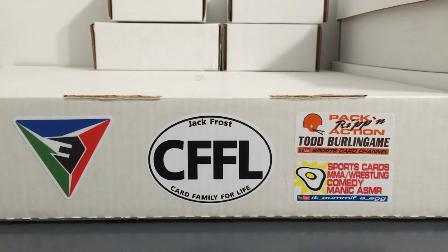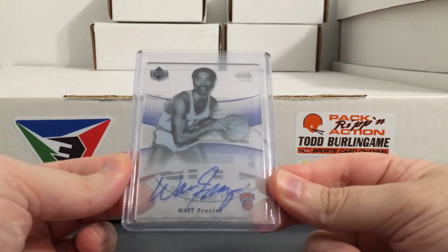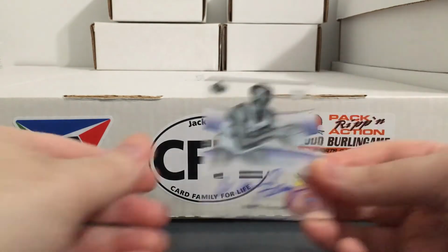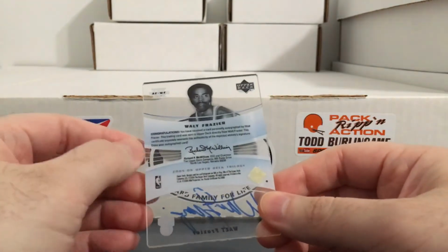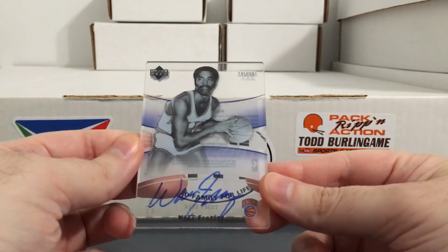And speaking of the New York Knicks, they're up next. Obviously had a bunch of Knicks hits to choose from, but chose one of my favorite Walt Frazier autographs. Just really like how they did these from Upper Deck Trilogy. It's like a piece of glass. He signed it right on it there. It's a really nice design. I know they've done this a few times for a few different products, but again, just love the way that looks.